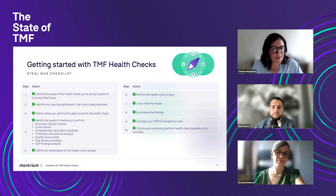And then the next step is to identify the types of checks. So we've listed a number of checks that can be performed, such as document quality checks, the cross checks that we spoke about a little bit. Obviously, looking at your 3 pillars again, calculating your completeness and analyzing that. Same for your timeliness, doing that calculation and analysis, and then looking at any quality issue checks across your TMF.